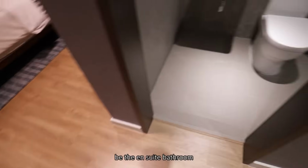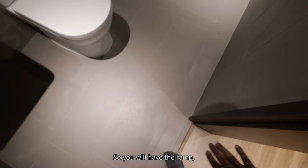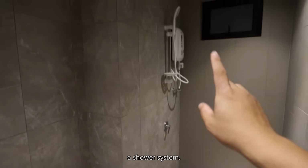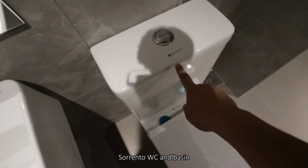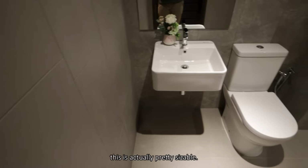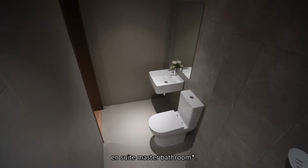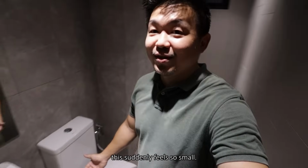Moving on, this will be the ensuite bathroom to the master bedroom, right? So you will have the ramp, full height wall tiles, no shower screen. Shower system. You have a window for ventilation, Sorrento, WC, and basin. Okay. The weirdest thing is this is actually pretty sizable, pretty standard for an ensuite master bedroom. But when you look into the common bathroom just now, right, this suddenly feels so small.